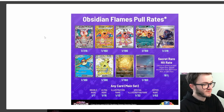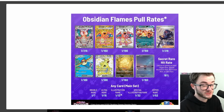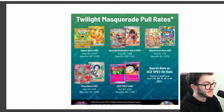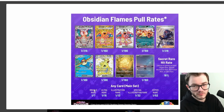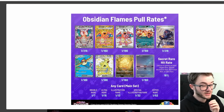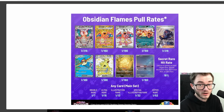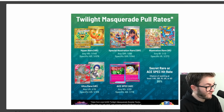The Obsidian Flames one doesn't tell us what the specific gold chance is, but we can have a guess, right? So we're looking at Special Illustration Rare 1 in 32, 1 in 86, big jump, and then Illustration Rare 1 in 13, here's that consistency again, and then Ultra Rare 1 in 15, again, consistency, and then Double Rare, which we don't know for Twilight. But if you look at the big boy Charizard, 1 in 216, this is for a specific special illustration rare. Even with the Gita, 1 in 188, a lot easier than 941. So yeah, a lot easier Obsidian Flames.